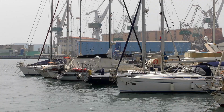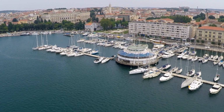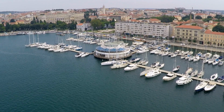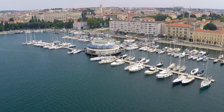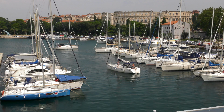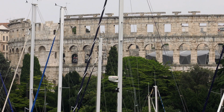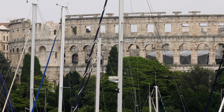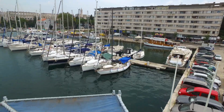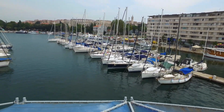ACI Marina Pula is situated at an ideal location in the very center of the city of Pula. With a perfect view over the antique amphitheater. As the locals call it, the arena, it is one of the best-kept buildings of the old Roman Empire in the world, standing witness to a turbulent millennial history of the city.